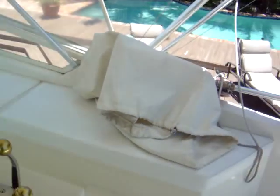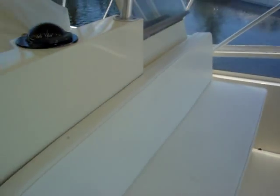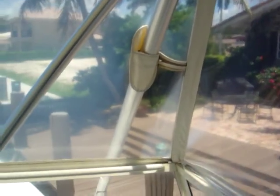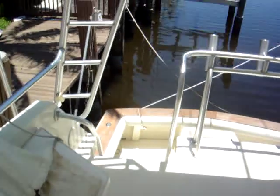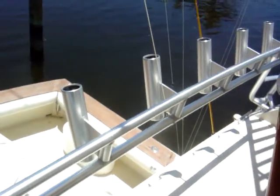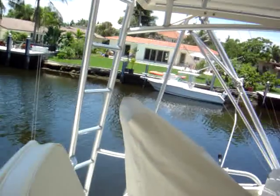Plenty of seating on starboard side as well as forward of the helm. Isinglass, a little bit cloudy, looks like it should clean up. Zippers and all the canvas seem to be in good shape. Again, 48 Viking 1988. Very nice boat. Suka 3.